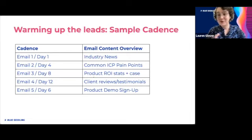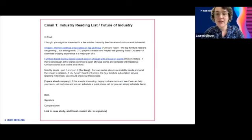So is every other type of function within companies these days, just because of market conditions. Sharing client reviews and testimonials can be very powerful. And capping things off with a product demo sign-up email. Once you have established all of these other pieces of meaningful, relevant, valuable content, that tends to work very well.